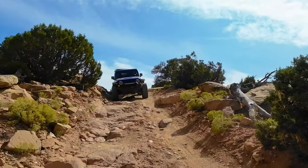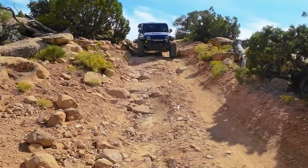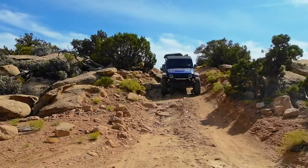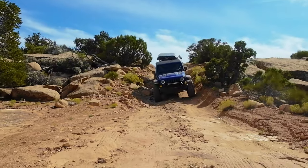We're a little over a mile and a quarter into the trail, and so far it's been pretty nice. Trails Off-Road does rate this as a 3. So hopefully we're not gonna run into any difficulty today like we did on the dollhouse.